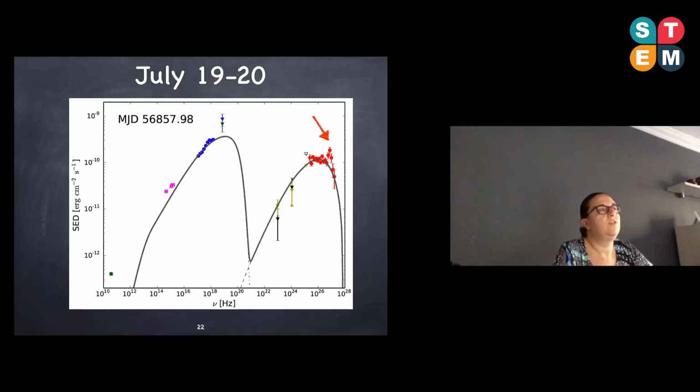So it is one of the days of the flare, the night from July 19th to July 20th of 2024. And basically you can see that in the gamma ray spectrum at the very end, as marked by the arrow, there is a small bump. There are a few points that are over the expected shape of the spectrum, okay? So we started to investigate if it is just a fluctuation and nothing more, or if it is something significant, right? So there are 3 points above the line, let's say.